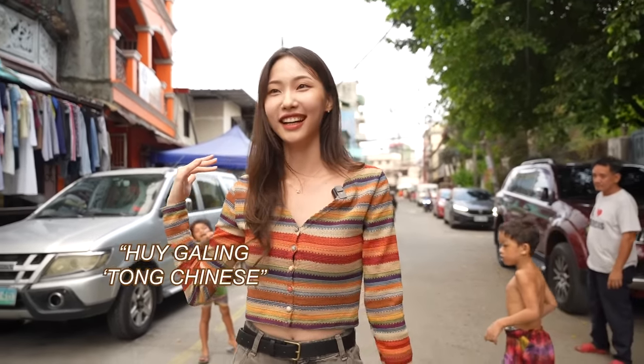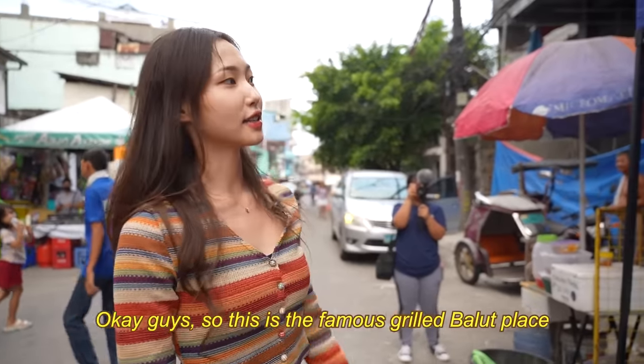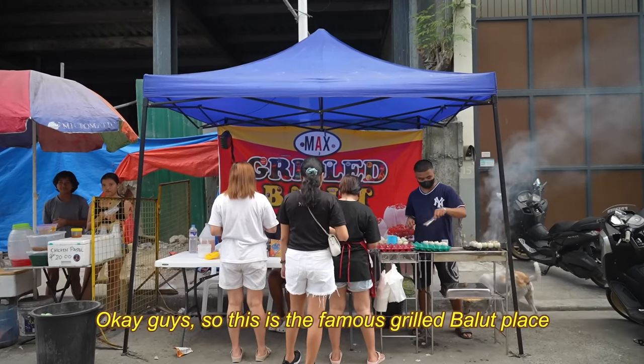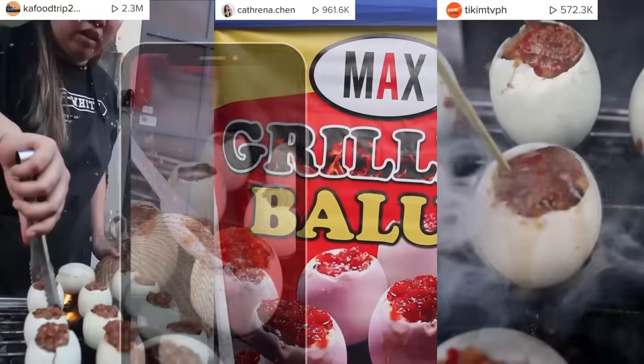Hi! I'm not Chinese! Hindi ako Chinese! Okay guys, so this is the famous grilled balut place, and as you can see again, all the stickers of the famous artist.